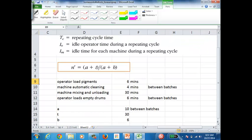Then we have the machine automatic cleaning that's happening between batches, and also the operator loading empty drums is also happening between batches. So that's part of the machine concurrent time. And then we also have the machine mixing and unloading, which is 10 minutes. Okay, so identifying those, I think, is the most challenging portion of this type of problem.